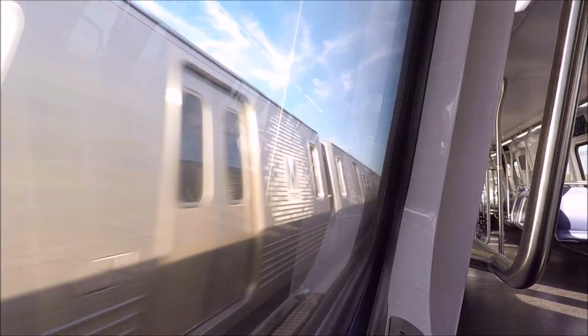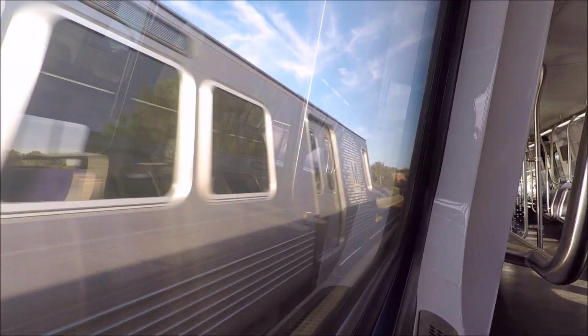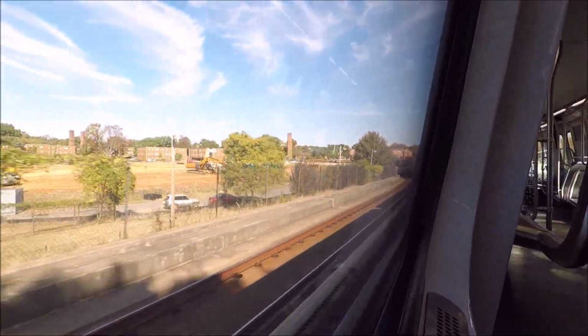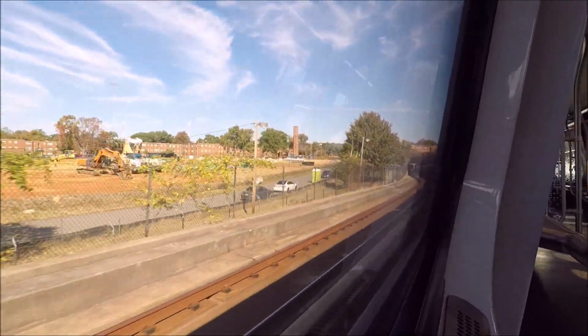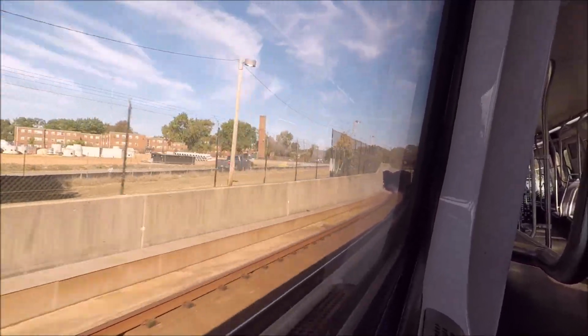Green Line to Branch Ave. Check the side. It's still there, right behind that building. Oh yeah, I see it! Pair 5058 and 5059.